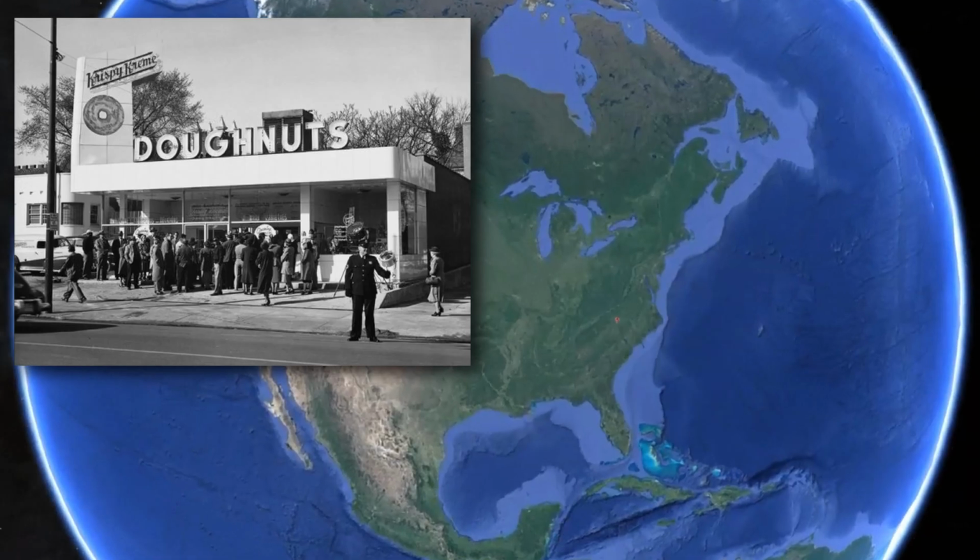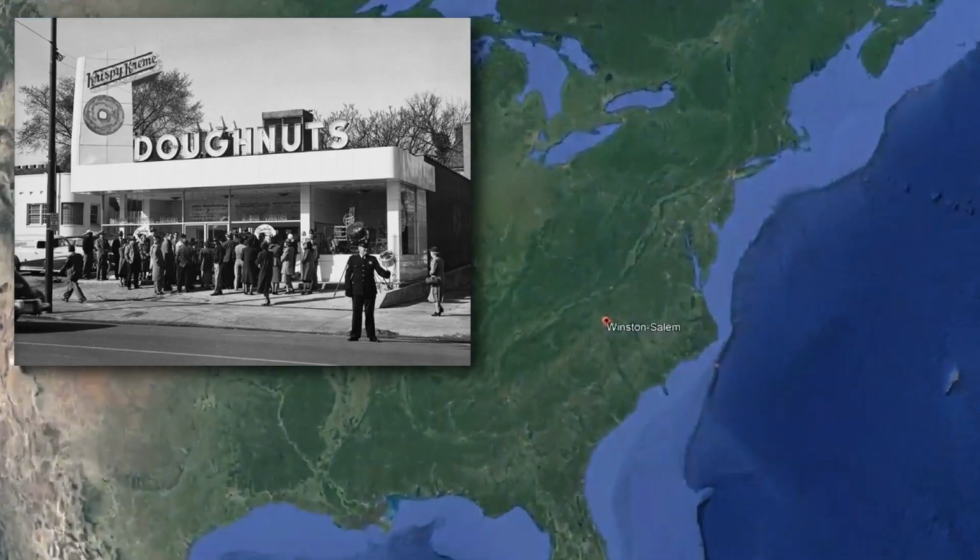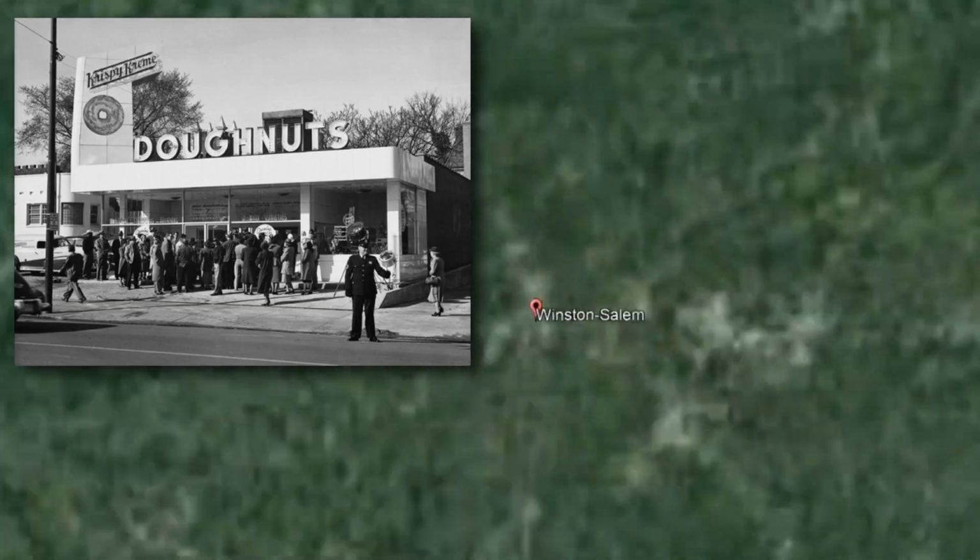A little later, a guy by the name Vernon Rudolph found himself in possession of a secret recipe. He rented a building in Winston-Salem, North Carolina, and started selling donuts from there. By the 1950s, that small store turned into a huge donut selling company. That company, of course, was Krispy Kreme. Donuts continued to become more and more widespread and popular. Dunkin' Donuts soon joined Krispy Kreme as a huge company focusing specifically on donuts.